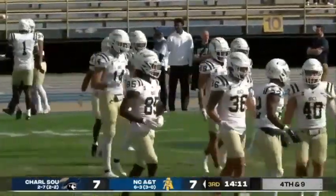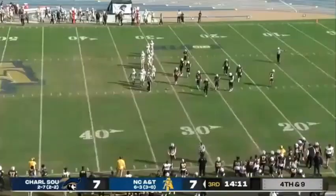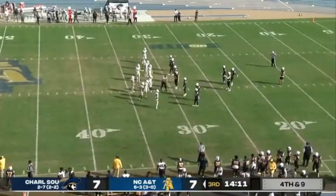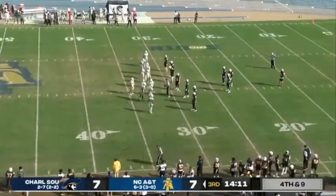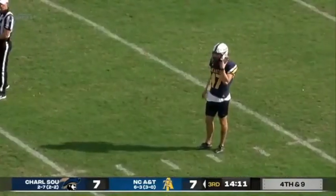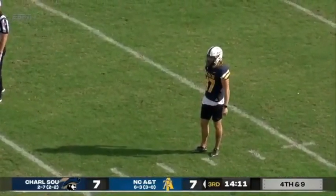The sun started to shine here at Truist Stadium. It's been a cloudy day for the most part. Cloudy but beautiful day in Truist Stadium. Great atmosphere, great energy, great day for college football.